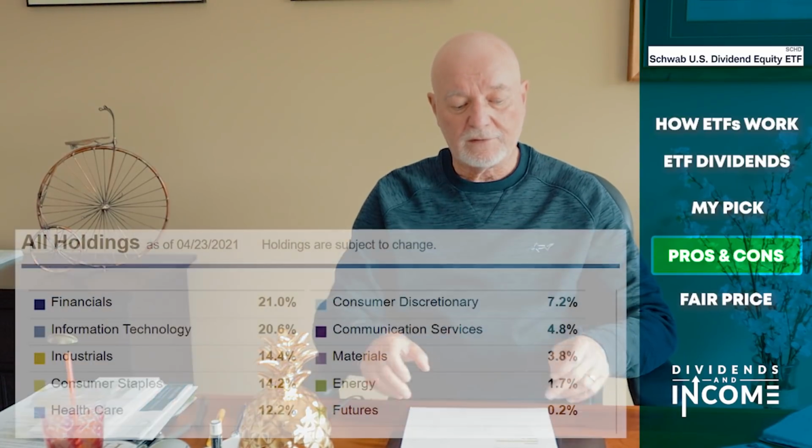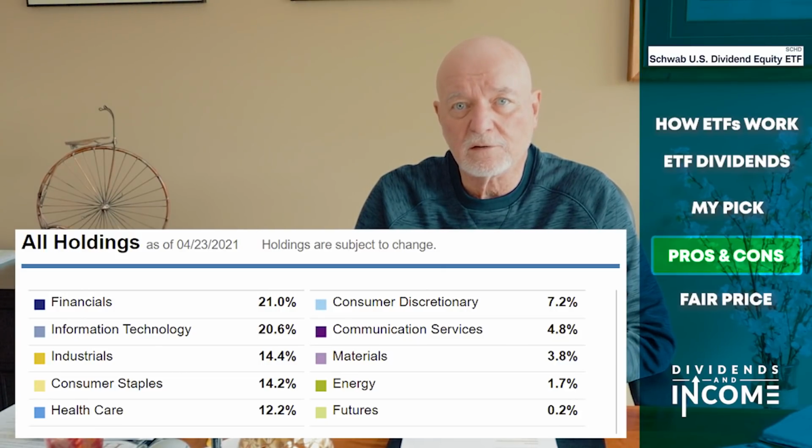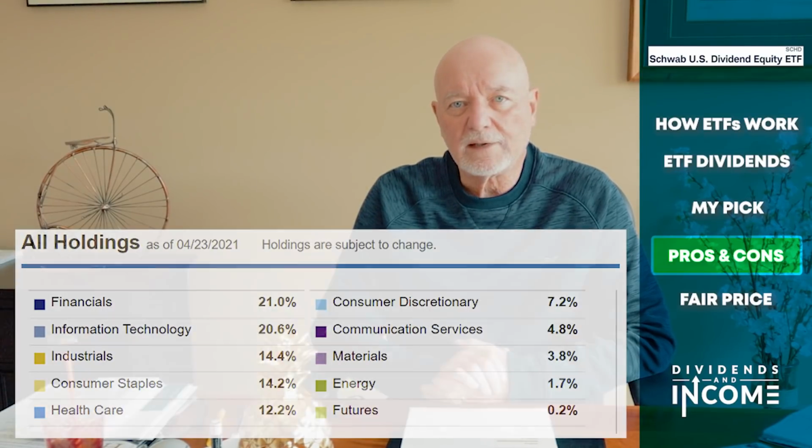So using that process, what does that get you? This display shows the holdings in SCHD divided by the sector of the economy that are represented by the stocks. In the left column are 5 sectors that all exceed double-digit percentages in SCHD's portfolio. So you can see that SCHD is heaviest in financials, information technology, industrials, consumer staples, and healthcare.